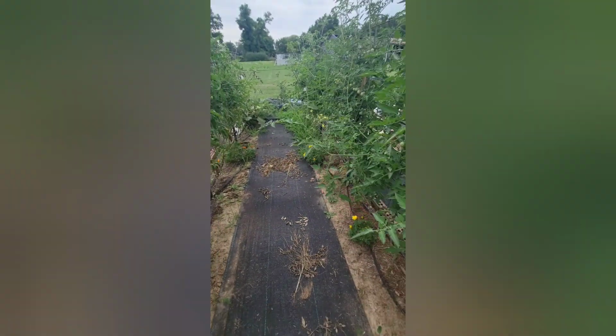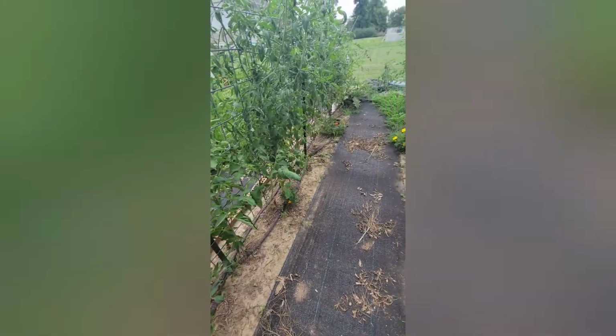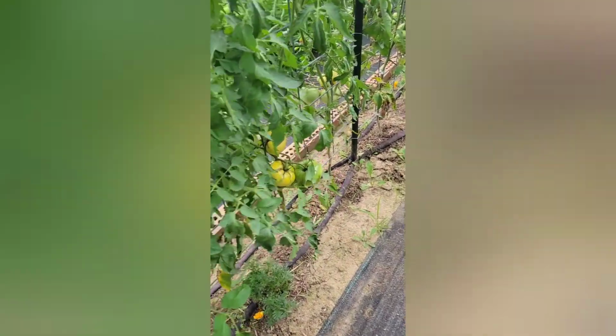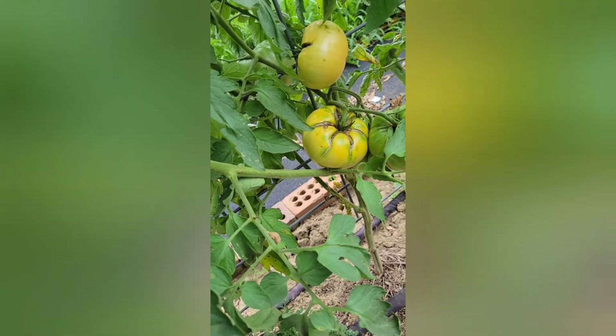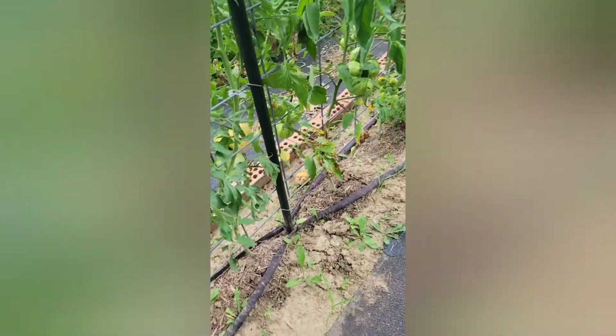This is why I made the walkways nice and wide. These are my white tomatoes. Those 2 look ready to pick. There's another one over there that looks almost ready to pick.